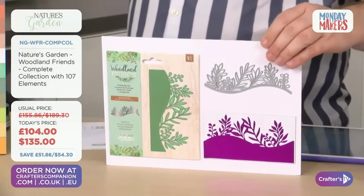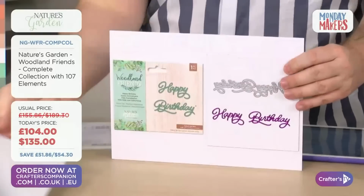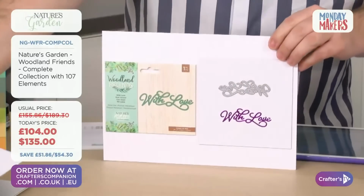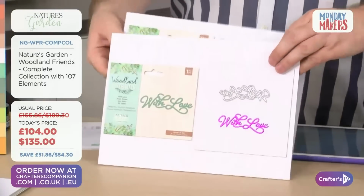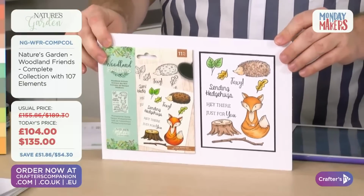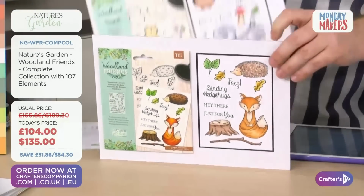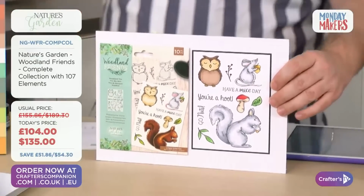What you've got here, firstly, is your foliage border, as you can see. You're then also going to receive some sentiments too. So you've got happy birthday. You've also got with love. And then we're going to move into some of the gorgeous stamps. You can see you've got these gorgeous critters. These are your woodland animals. You're also going to get more stamps as well. You're then going to receive these chaps, and these are the woodland trio that you've got just here.